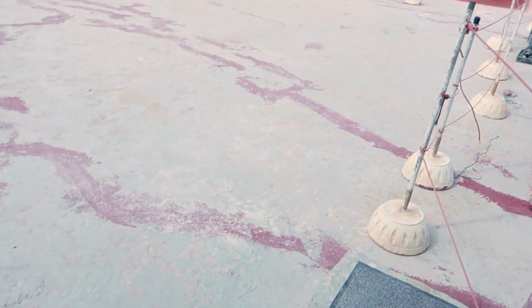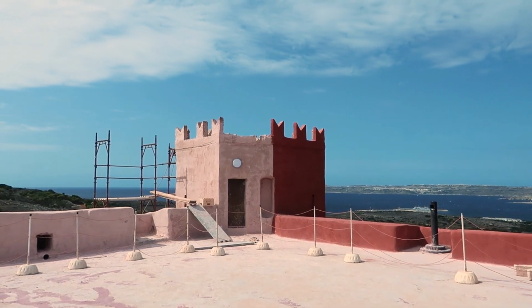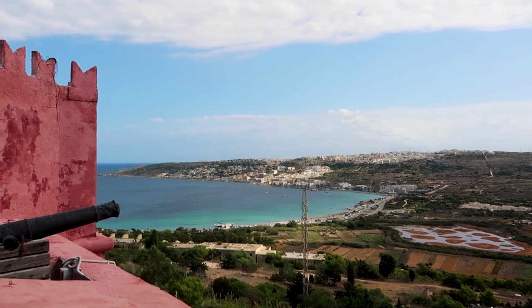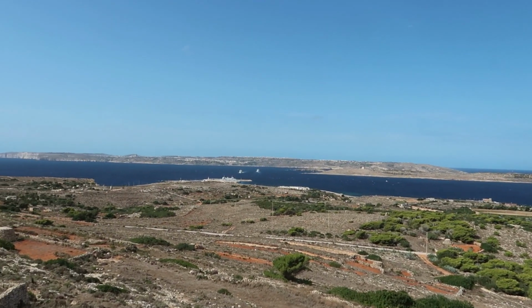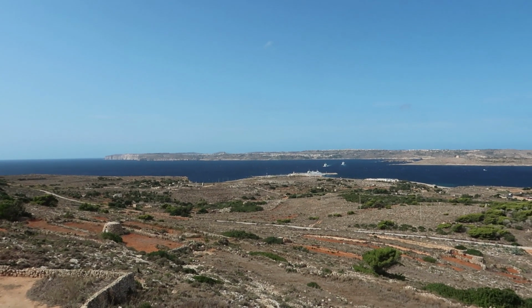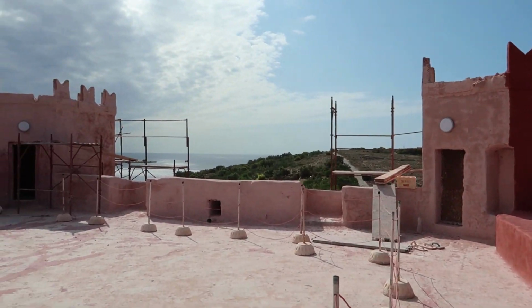Okay, I've just climbed the steps and I'm about to head onto the roof. It's pretty windy out here, I think. Yes, indeed. But what an incredible view. Mellieha Bay down there. Over here, you can make out Camino. That's where I'm heading to in a few days' time. Gozo over there as well. That's where I'm going to as well. And all kinds of views.